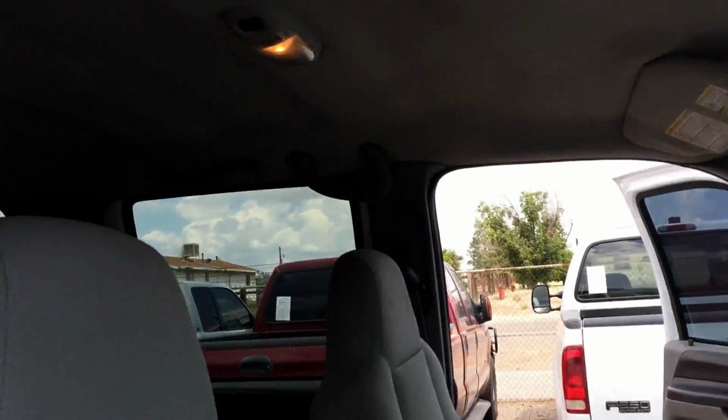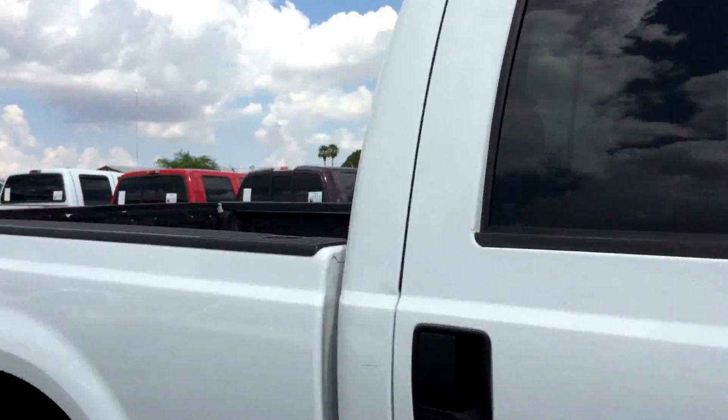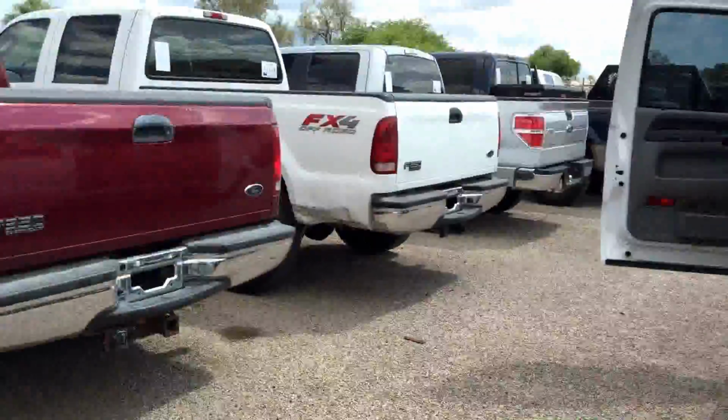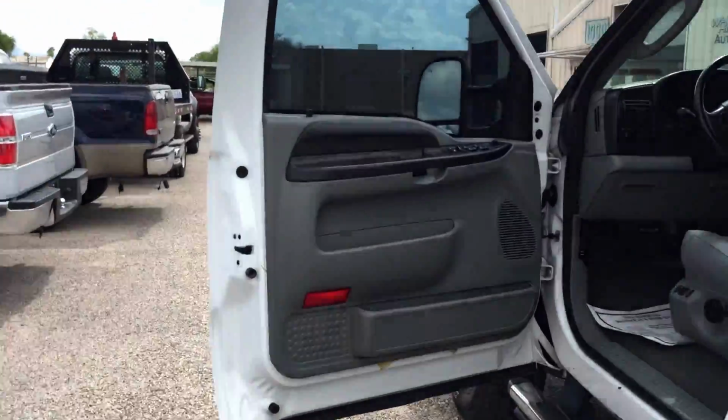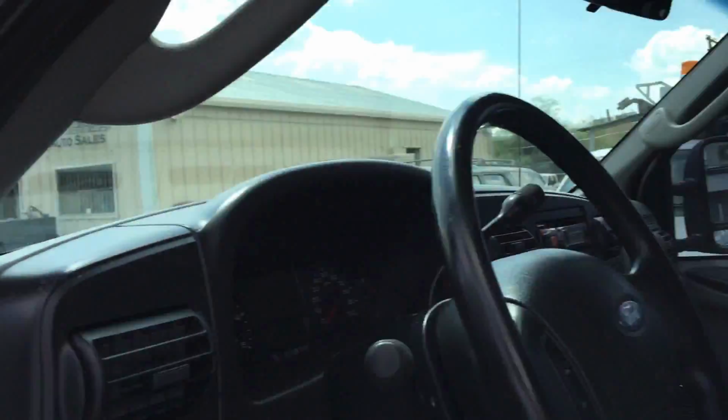The most important part of this thing, obviously, is the cosmetics. It's not a bad looking truck. Exterior wise, I don't think it's a bad looking truck at all. The back seat needs a little more attention. But for a truck, it's a truck. If it was a car, I'd be freaking out. It's a truck.